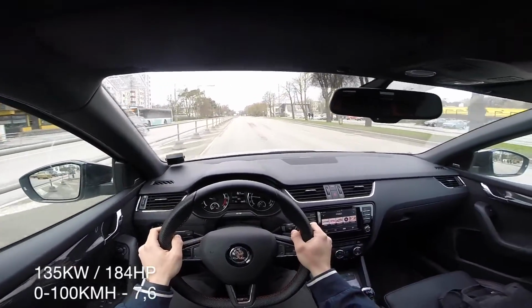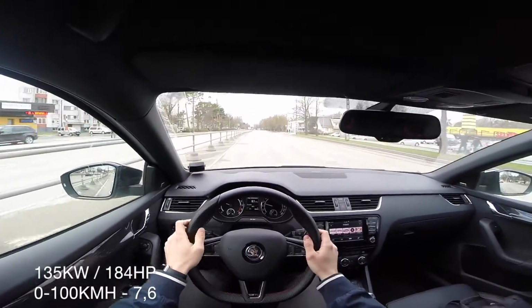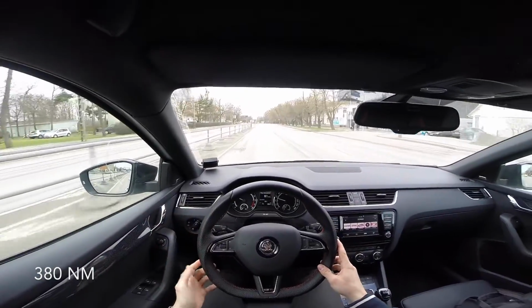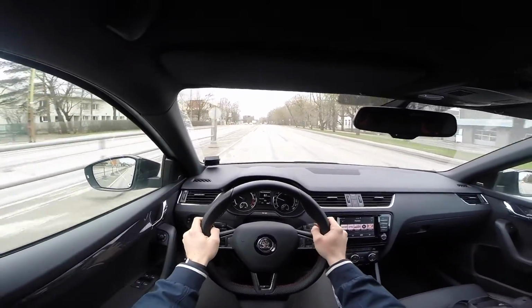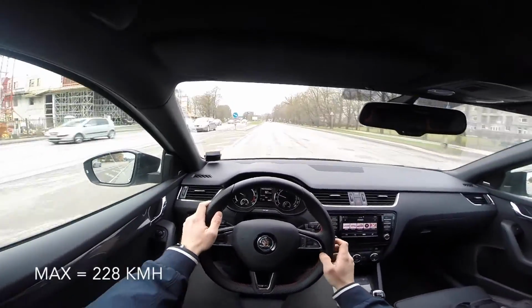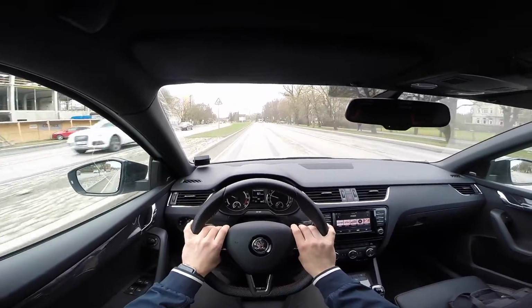This is the four-wheel drive version, and sitting in, I immediately really like the seats. They're supportive, sporty. The back gives a lot of support.